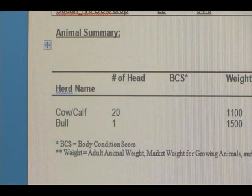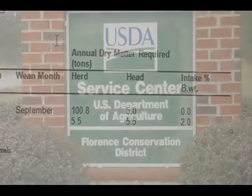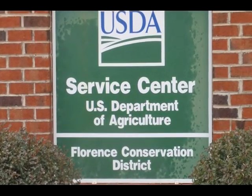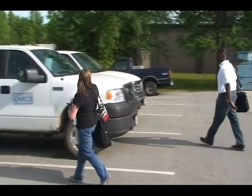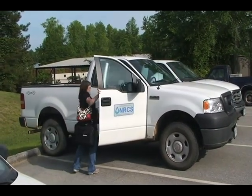Remember, your transition to prescribed grazing can be a gradual one. The NRCS will help you develop a plan that takes your individual needs into account. Get in touch with an NRCS representative today. The Natural Resources Conservation Service, helping people help the land.